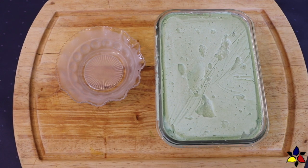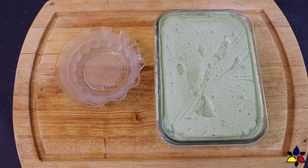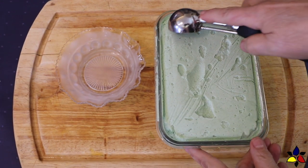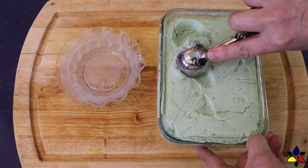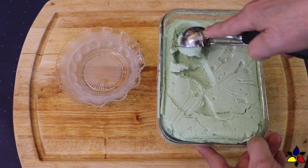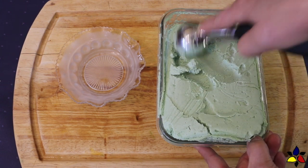I find that it takes about 4 to 6 hours in a shallow container for my ice cream to get hard enough that I can scoop it nicely. This ice cream can be stored for several days in your freezer, but I find that I prefer it the same day that I made it.